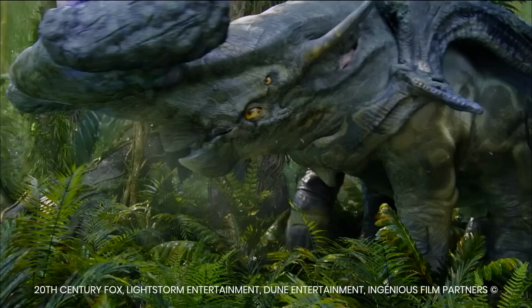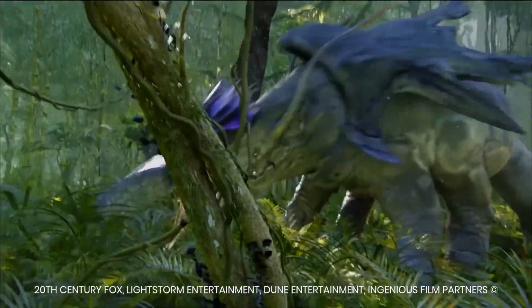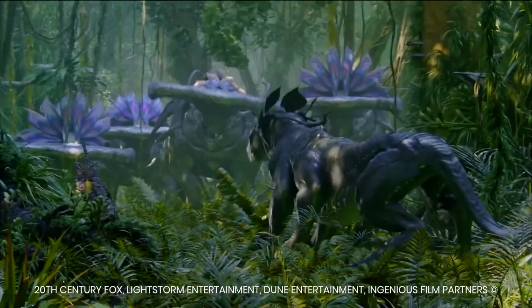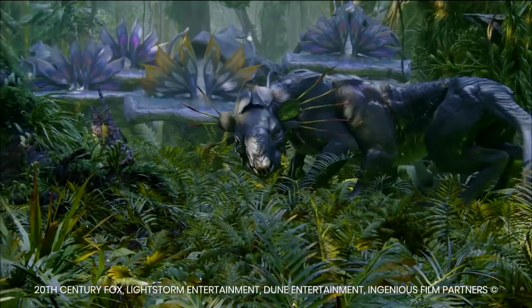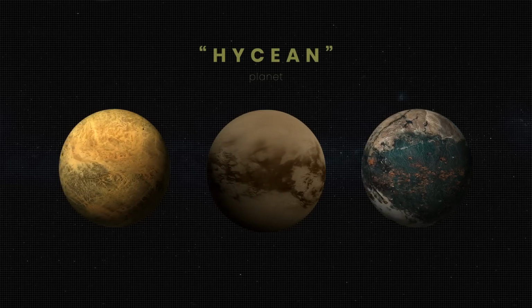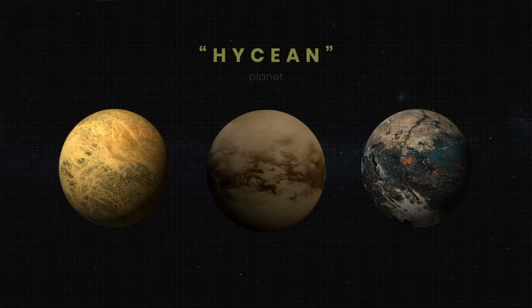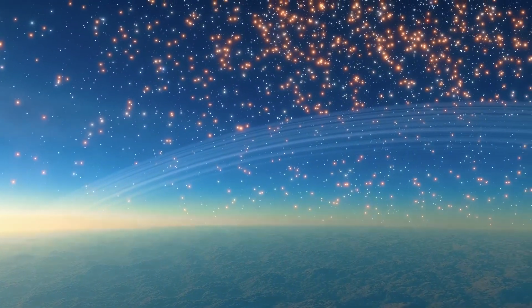Perhaps a world with unusual life forms may have a distinct and diverse set of planetary characteristics that set it apart from other more conventional planets. These characteristics may be required for the survival of extremophiles, such as extreme temperatures, high levels of radiation, or high atmospheric pressure. Just a few years ago, astronomers discovered a new class of exoplanet known as the Hycean planet. These planets are very different from Earth, but may be able to support life.